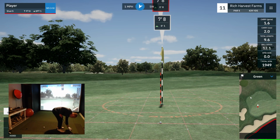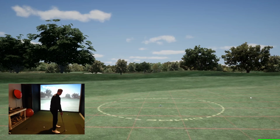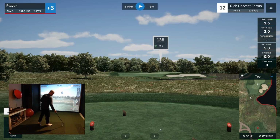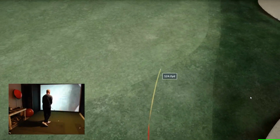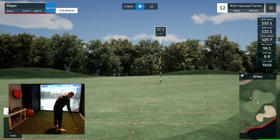And we got a little 8-footer for par save. Get it. Yeah, that's good news. All right, so now a par 3, about 140 yards. Pretty level green to the tee. Again, this is probably a 9-iron that I just didn't get all of, but it's okay. We're on the green, we're putting.